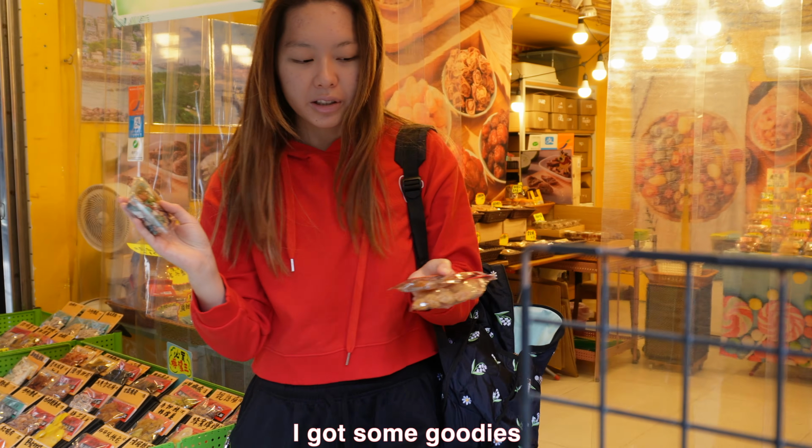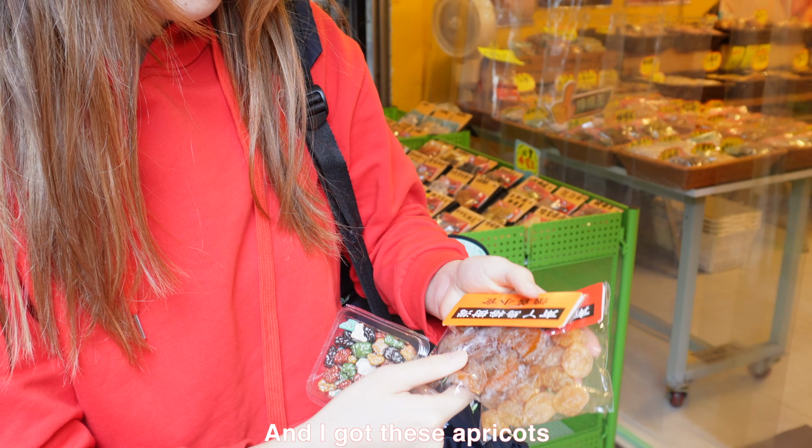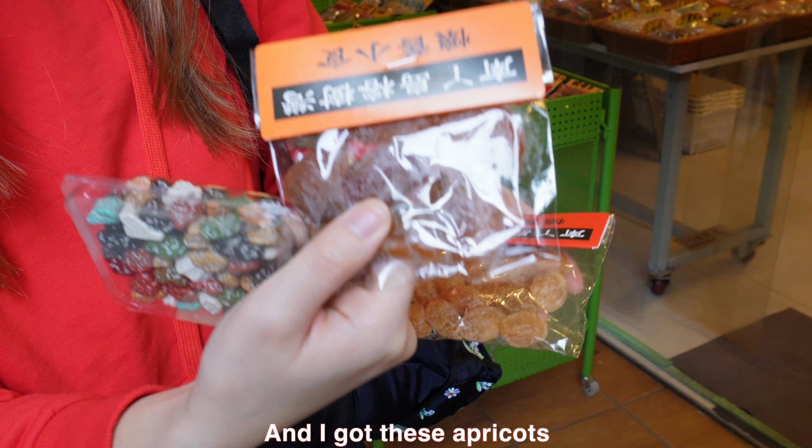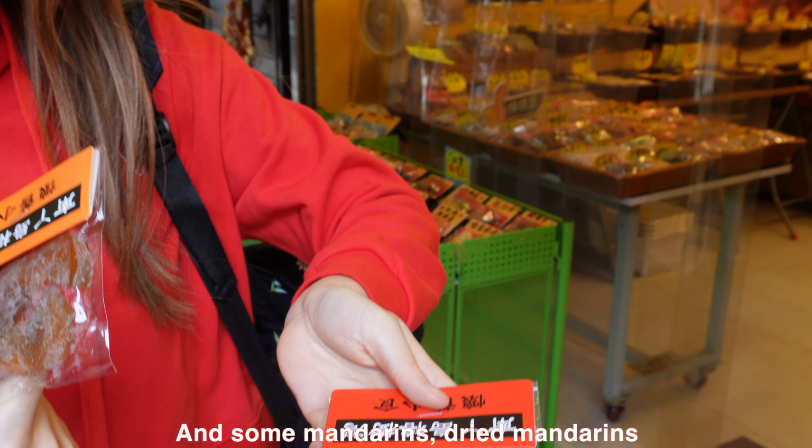I got some goodies. I got these chocolates, and I got these apricots, and some mandarins, dried mandarins. Nice.